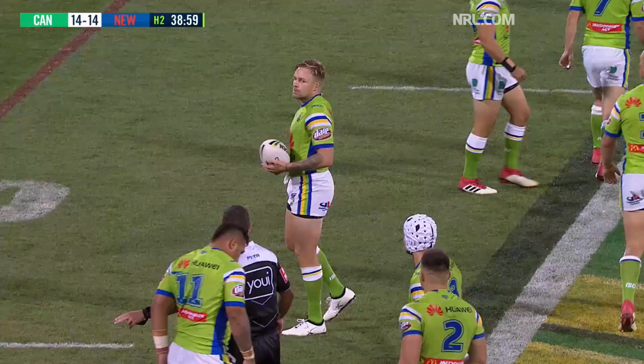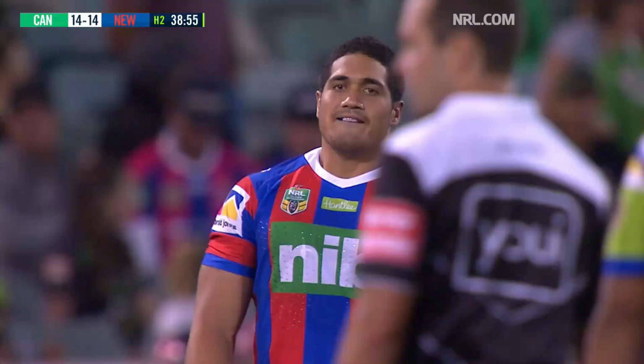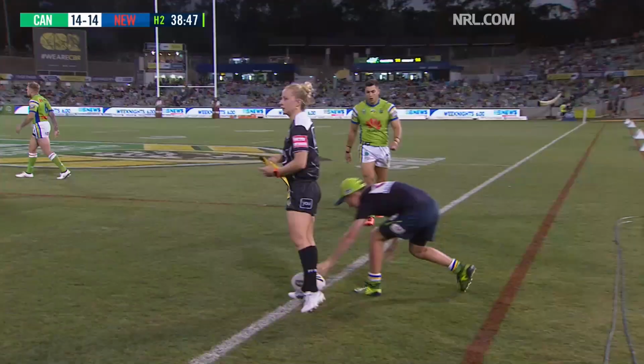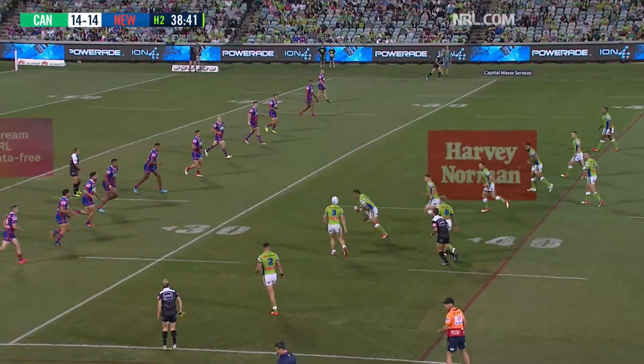Blake, just over there, mate. Inviting the Raiders in the opening minutes of this second half into some really good attacking field position. And you would imagine that they would go back to wrapping up his side of the field. It's had enormous success throughout this contest.